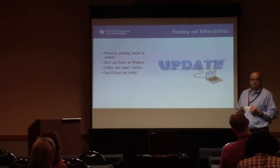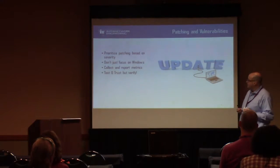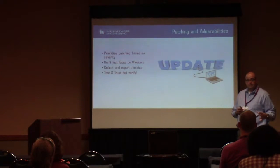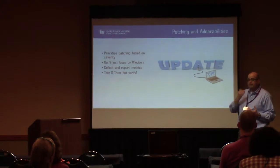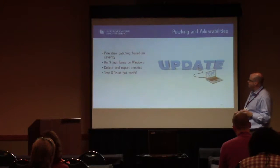Focus on what's important first. If you have a critical sitting in the DMZ, those things should be patched probably within 2 weeks, if not faster. If you have a critical buried way deep in the network behind 3 different firewalls, you know what? Probably lower that to a high, because it has all of those firewalls and counter security controls. All of those things can help you out in terms of patches.